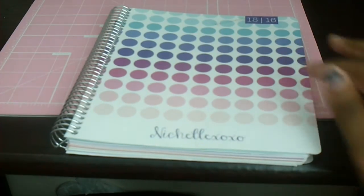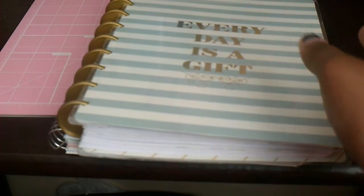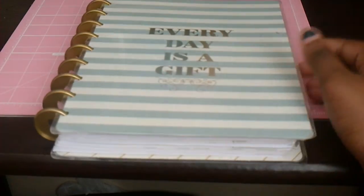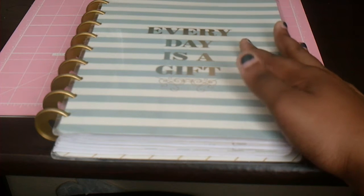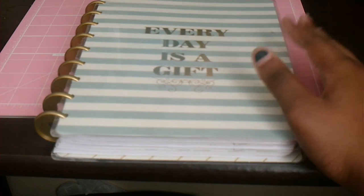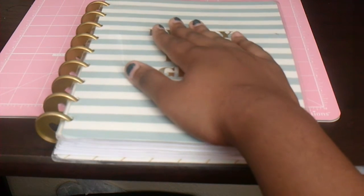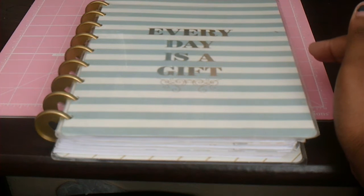So, my Happy Planner, though I love it, I think the one reason I'm really changing to a Plum Paper planner is since I got my blog planner, I just love the quality of the Plum Paper planner more than the Happy Planner. The Happy Planner is a really nice, inexpensive option, especially if you buy it at Michael's or Hobby Lobby, and they always have those 30% or 40% off coupons. It's already regularly at 25, and then with that 30 to 40%, you can get it down to like 15. So it's a really, really good price.